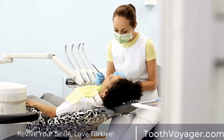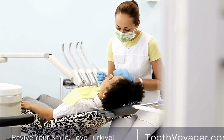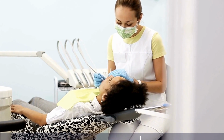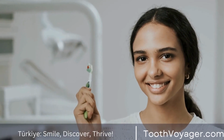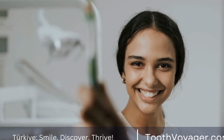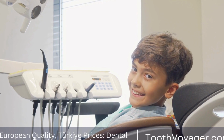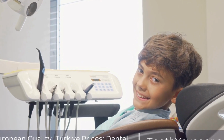Overall, the recovery process after getting dental crowns is relatively straightforward and should not cause too much discomfort. By following these tips and taking proper care of your dental crowns, you can ensure a smooth and successful recovery process. If you have any concerns or questions about your dental crowns, be sure to consult with your dentist for guidance and advice.